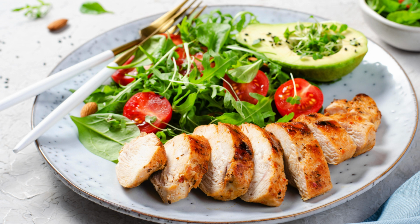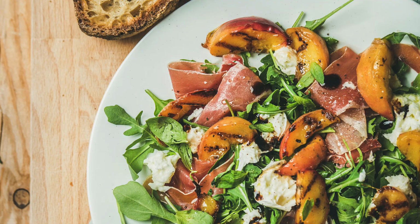Why grilled peaches? Peaches are naturally sweet, but grilling them enhances their flavor, creating a deep caramelized taste with a slight smokiness. The heat also softens the fruit, making it an ideal complement to crisp arugula and crunchy nuts. This combination of textures and flavors makes this salad not just a side dish but a standout meal.